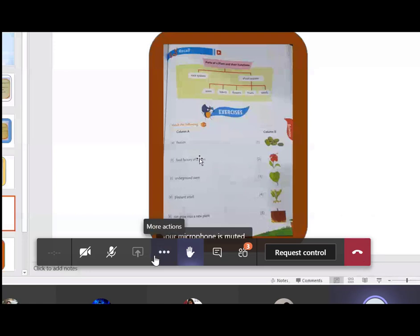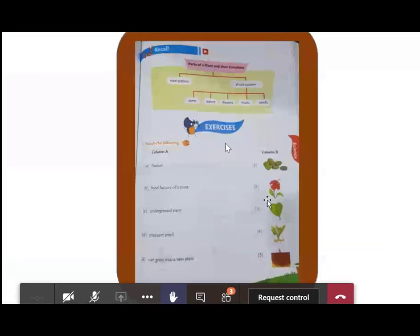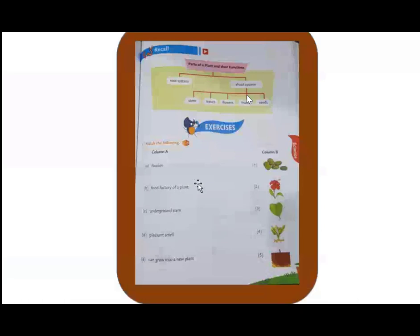Yes. Question B, food factory of a plant. Okay. Food factory of a plant. Number 3. B. It's the leaf.